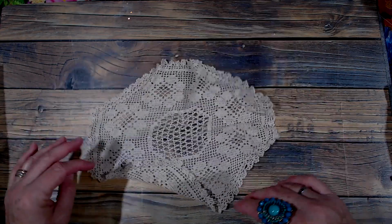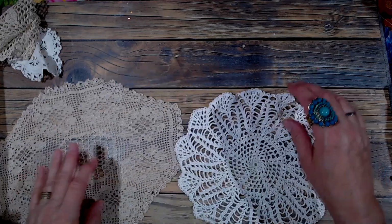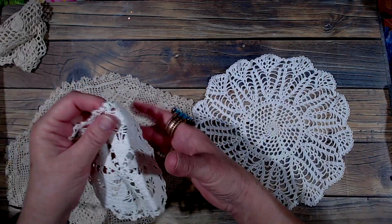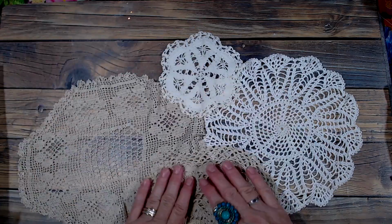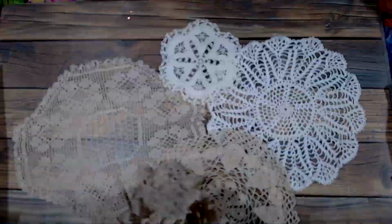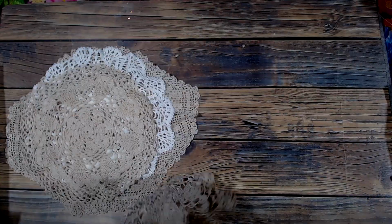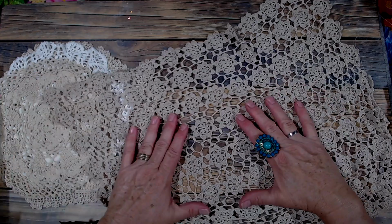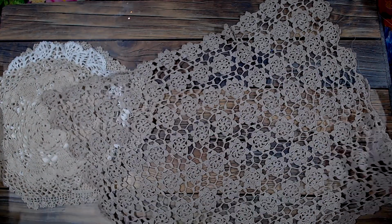Alright, I'm going to show you some of these op shop finds. Now, I've got some of these gorgeous little crochet doilies. These were only 50 cents each. They were just so cheap, so I grabbed a few of them. There's all different kinds. And some of them, this one will be nice cut up. It's got some nice little flower motifs in that one. They'll be nice to use, those little flowers.